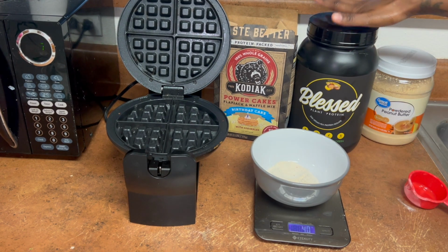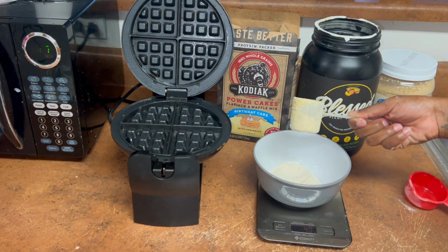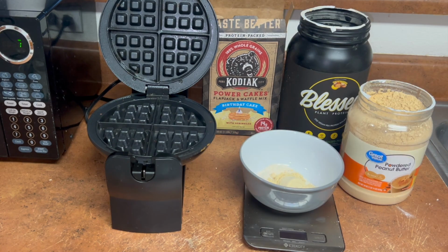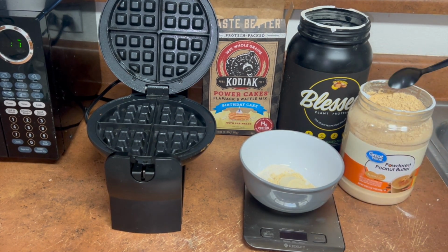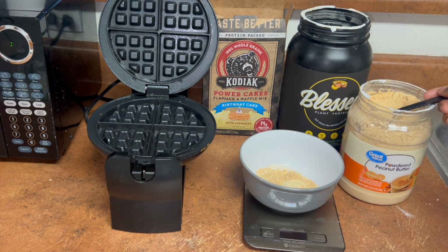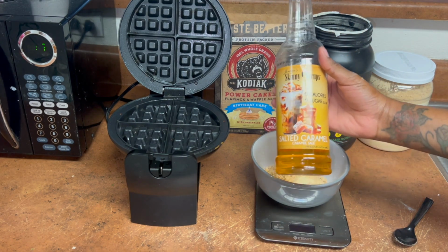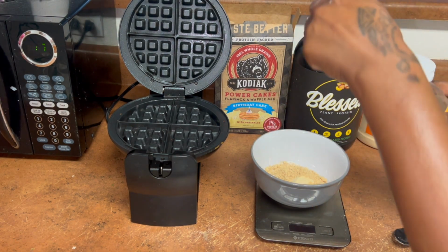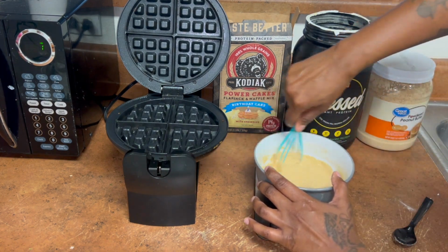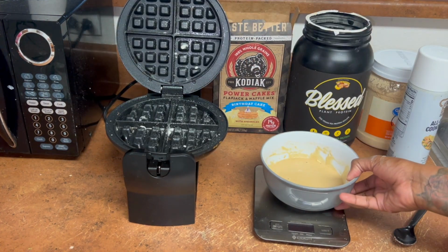Next thing I'm gonna do is get a 1/2 scoop of this Blessed protein powder. All right, that's about 1/2 scoop. I'm gonna put about 2 tablespoons of this peanut butter powder. There we go. Then I'm gonna get some of this salted caramel and I'm gonna put a dash of that in there, and then the rest is gonna be water. This right here is perfect. Spray that in there. And we're gonna start pouring.